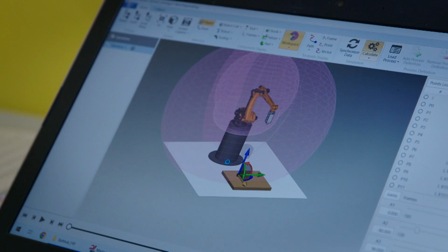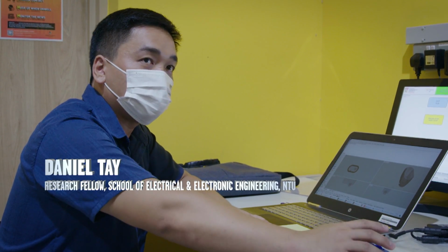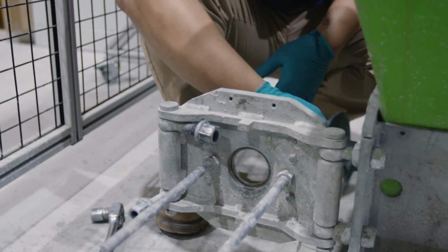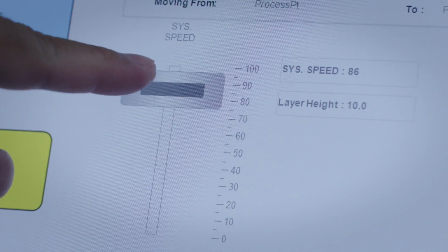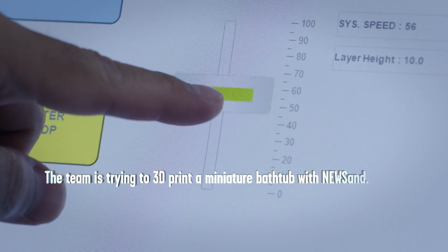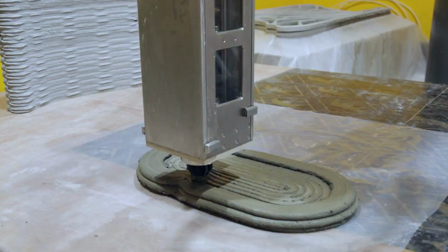I'm currently changing the design of the printer so that it doesn't have so much tilt on the bathtub. When we have lesser tilt, it means the design is more stable. What I can do is reduce the speed on the first few layers. When we print, especially if there's not enough pressure or not enough adhesion between the layers, porosity will be like gaps that are formed.